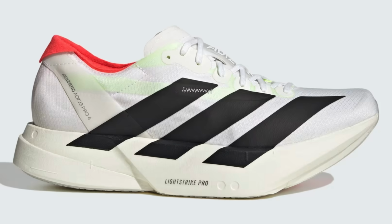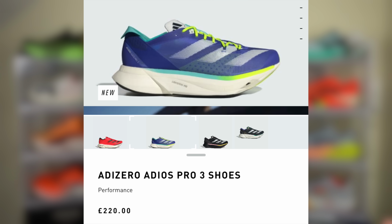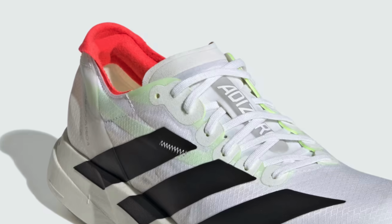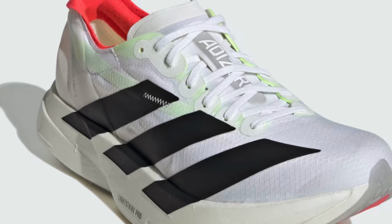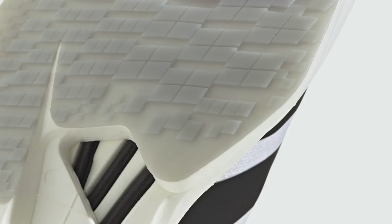Or is it? So 220 quid for the Adios Pro 4, full release January 2nd, 2025, so it's a good 3 months away. This one weighs 200 grams, so apparently only 20 grams less than the Adizero Evo SL. 39mm of heel stack, 33 in the forefoot, so it's around about the same sort of drop as the Pro 3. Same price too, that's good. Bit lighter by 20 grams, though it seems to suggest the stack is actually slightly less than the Pro 3. Not really sure what's going on there. That seems to be measured across the board at 40, this is 39. Does it make a difference? Probably not. The same energy rods as we have in the Pro 3.